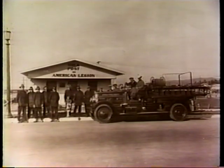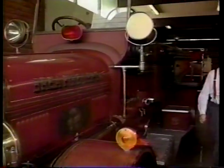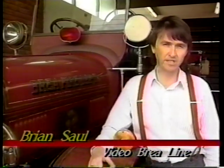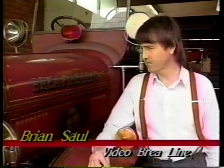Now I'd like to show you some of Brea's earliest firefighting equipment. I'm here at Fire Station number 1 on Berry Street. What you see is Brea's first fire truck. It's a 1923 Seagraves, and there's a story about this fire truck that I think is kind of interesting.